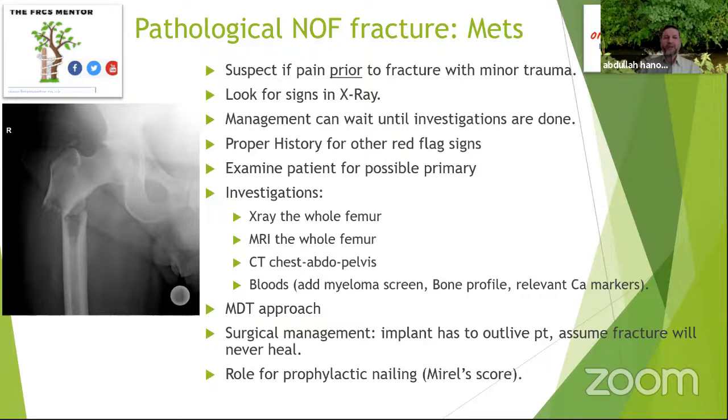You ask about previous history of cancer or active cancer elsewhere. You examine the patient fully for the presence of signs of other cancers, and the common places would be the thyroid or breast. Other areas could be the renal or lung, sometimes multiple myeloma.